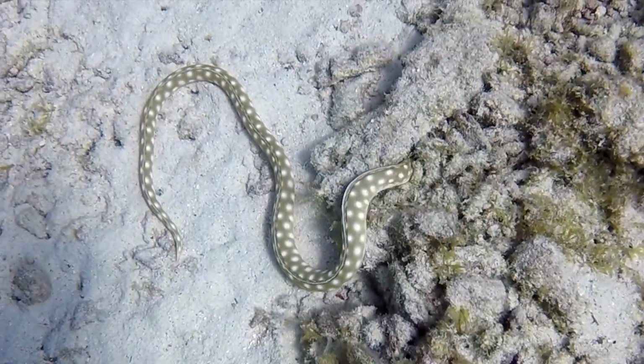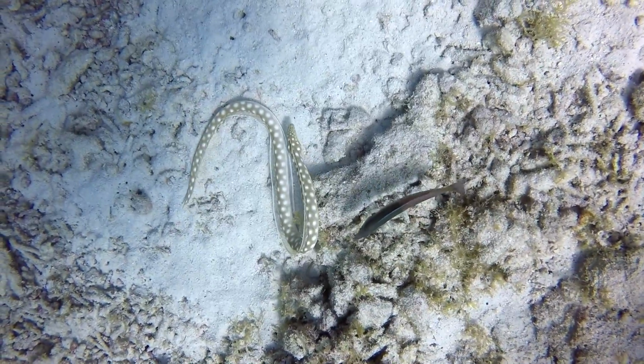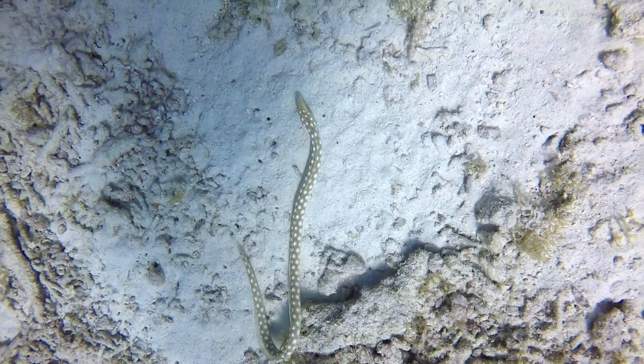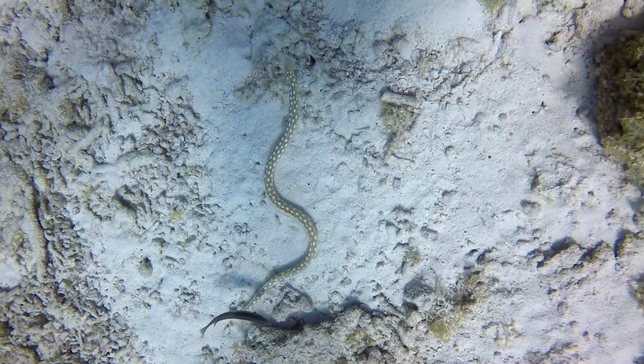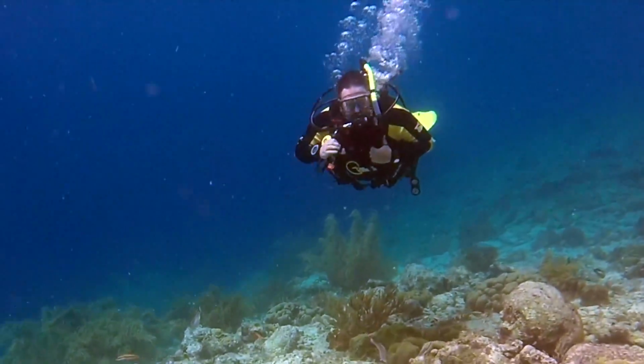I used to be afraid of eels. They looked so mean with their big teeth and pointy mouths. Now that we've seen so many, I actually like watching them. At least small ones like this sharp-tailed eel who didn't care about anything except what he could rummage out of those holes in the ground.